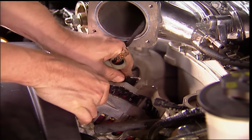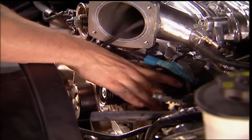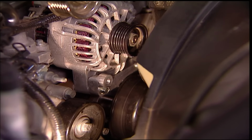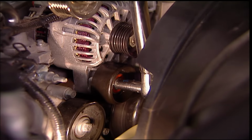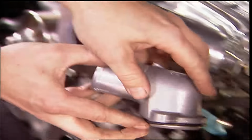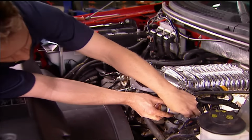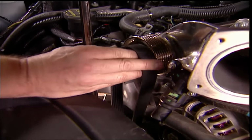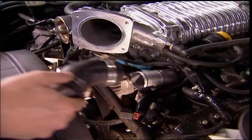When you reinstall your alternator, plug in the connectors before you bolt it down. Then it's just a matter of reinstalling the factory bolts and installing the new Banks serpentine belt pulley. The new serpentine belt goes on, followed by the new upper coolant tube and hose ends.